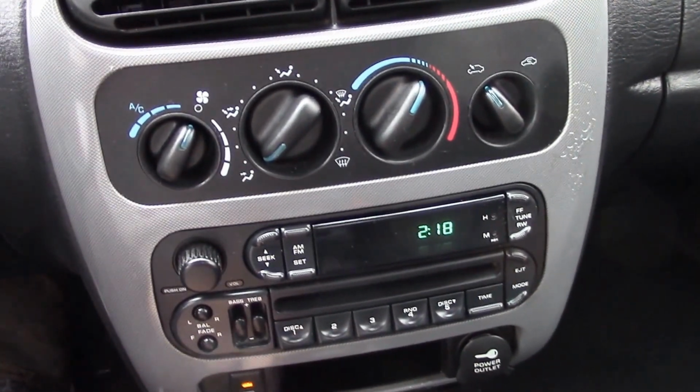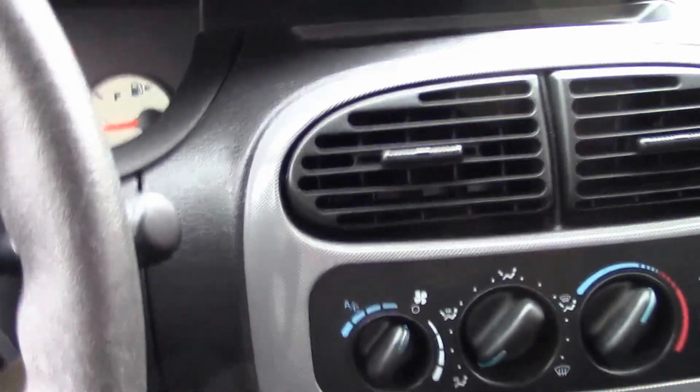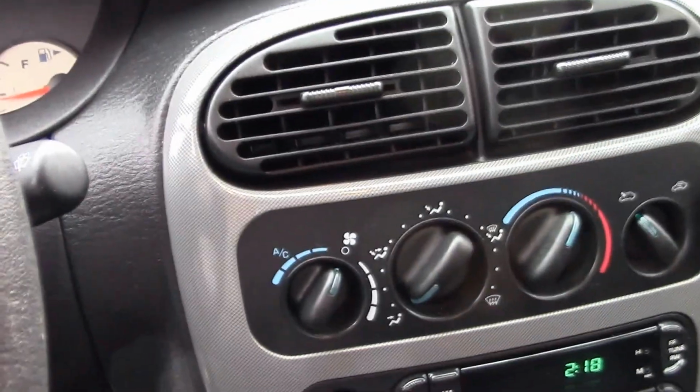So you can hear that, and a disc player as well. Rear defrost, which is nice. Okay, and of course your power outlet, which everything needs nowadays with the phone chargers. All right, so let's hop out and take a look at the motor.